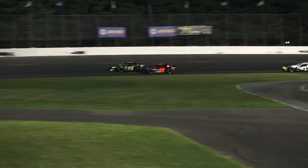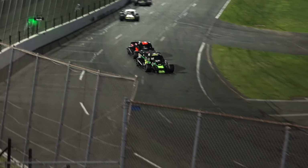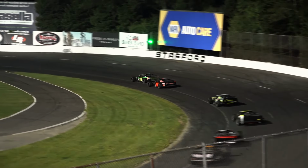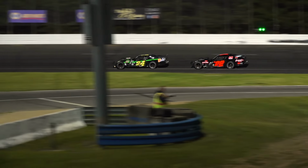Here comes Keith Rocco down underneath Mikey Flynn. Can't do it. Flynn shuts the door. Down into turn number 1. It's still Mikey Flynn. Rocco is there. Not enough. He runs in the tire tracks. Can't complete the mission. Back off turn 4.